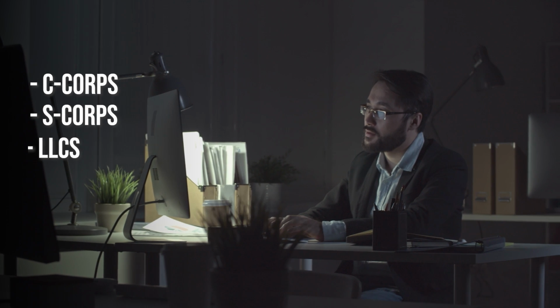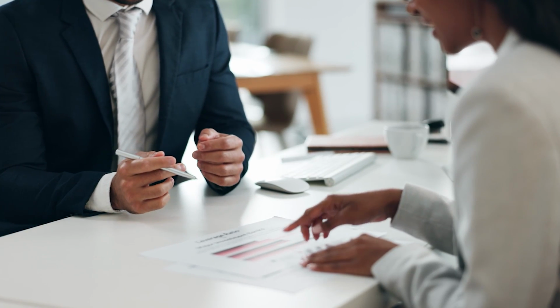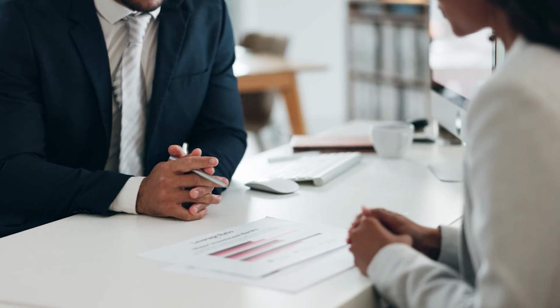Alright, so if you're just starting a business, you're gonna have to make a lot of important decisions, and one of them is choosing the right business structure for you. Now, you have a lot of choices, such as C Corp, S Corp, LLCs, sole proprietorships, and more. This choice is extremely important as it affects factors such as your personal liability and tax obligations.